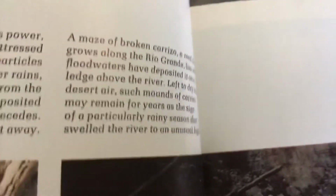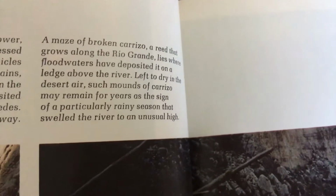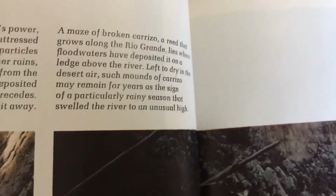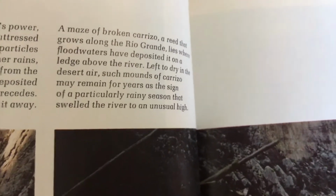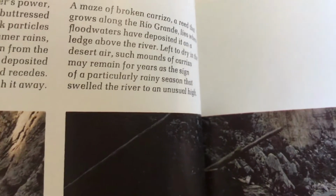A maze of broken carrizo, a reed that grows along the Rio Grande, lies where floodwaters have deposited it on the ledge above the river. Left to dry in the desert air, such mounds of carrizo may remain for years as the sign of a particularly rainy season that swelled the river to an unusual high. See?